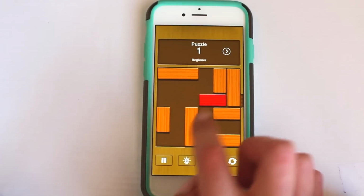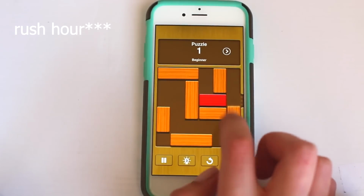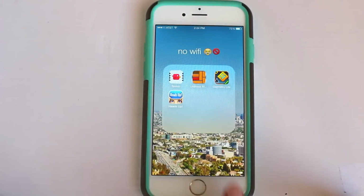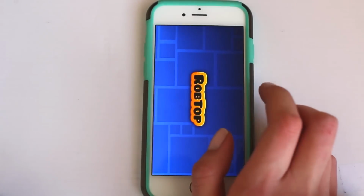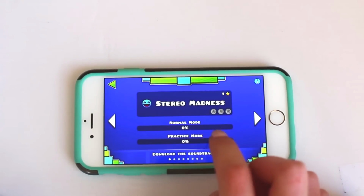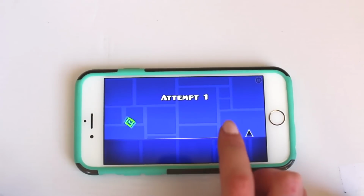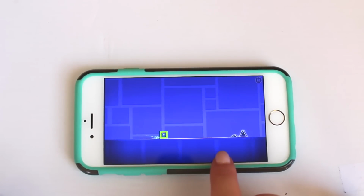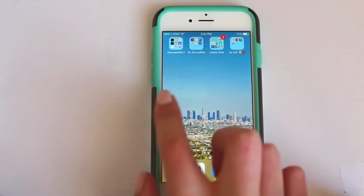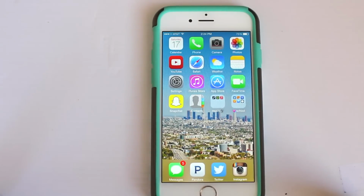But this is kind of similar to Traffic Rush. If you ever played that when you were younger, you just get the red block through the other blocks. And the next game I have is Geometry Dash, and I passed all the levels on this before too, but I think there's a new one. It's so fun. You just put the square over the spikes. I don't know, kind of self-explanatory. The final game I have is Heads Up, Ellen's game, and that is just so much fun to play with my friends. That is everything on my iPhone 6.